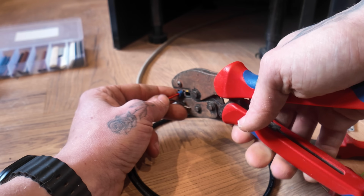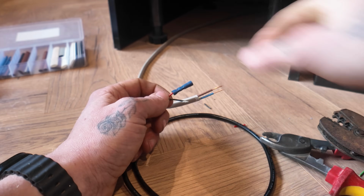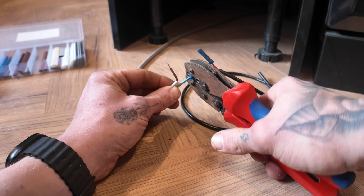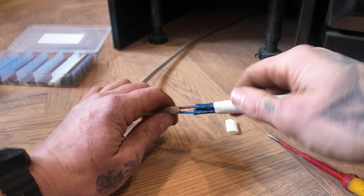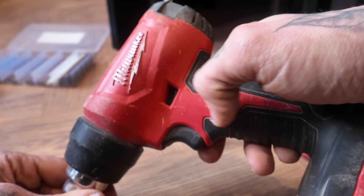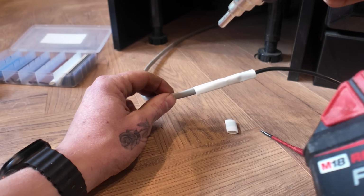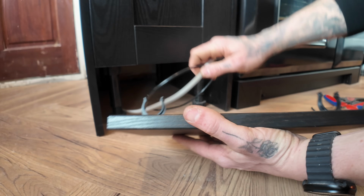My very trusty, rusty Knipex grippers. Also, my button's disappeared. He obviously snapped off. I've got one this side. Customers took all the plinths off.